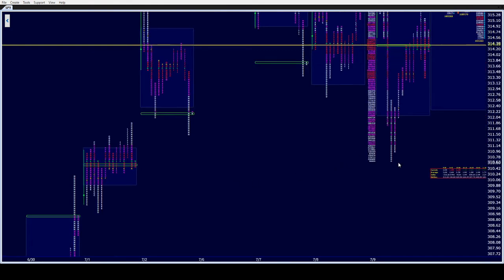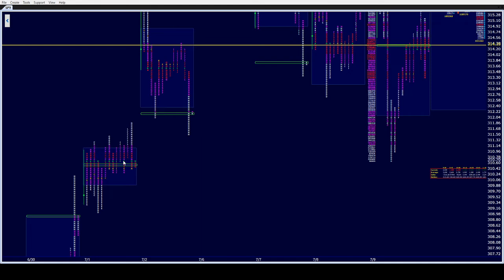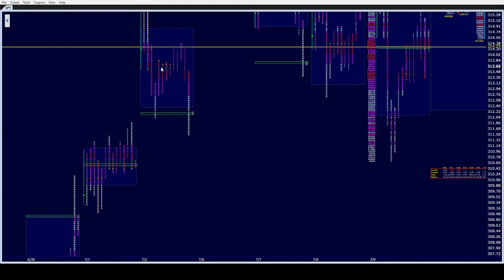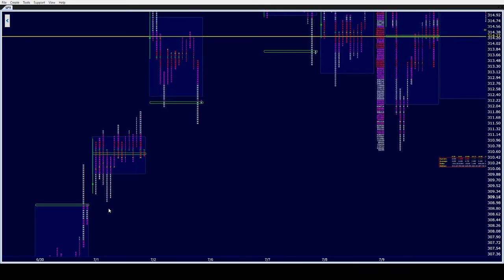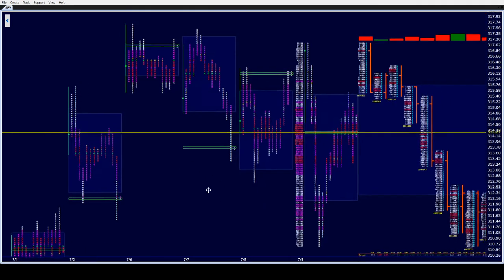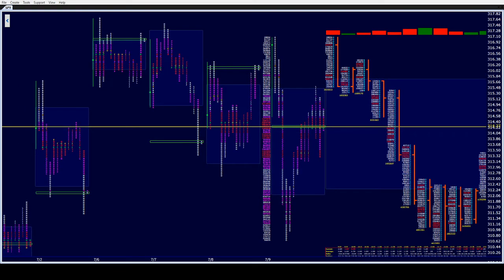So we ripped down today, and can't even get the naked POC. This is a naked POC. And the reason it's a naked POC is because the day it happened, it was an upside destination for the second, but we gapped above it. So we have not seen it. So it's a naked POC. We've never traded at it. We couldn't even get that or the afternoon pullback low in H period from July 1st. Short-term traders running the show. So those are your destinations to the downside. Now, let's go to the charts.